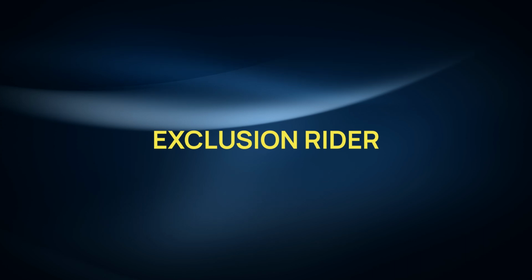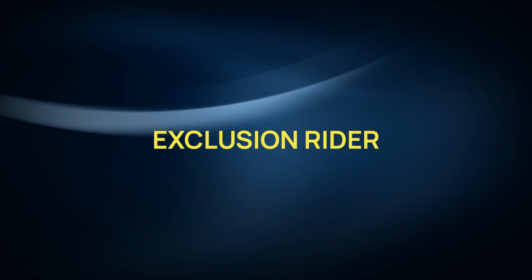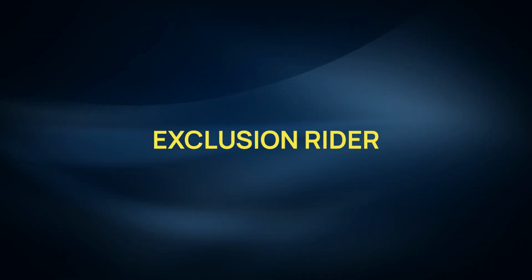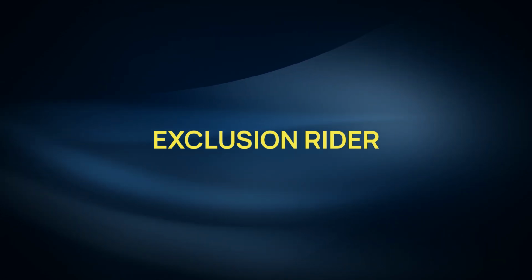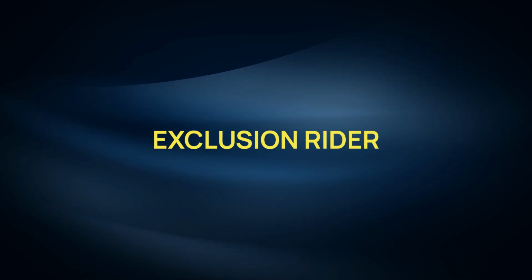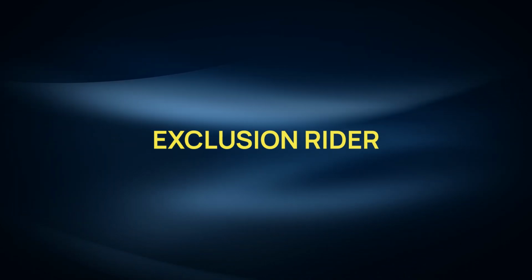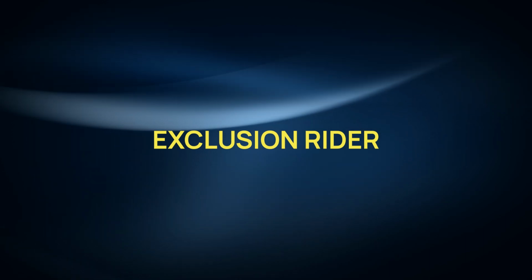For example, in life insurance, an exclusion rider might be added to exclude coverage for death resulting from certain activities, like skydiving or participation in high-risk sports. This means if the policyholder dies while participating in one of these activities, the insurer would not pay out the death benefit. Similarly, in health insurance, a rider might exclude coverage for certain pre-existing conditions, such as a chronic illness, or treatments like cosmetic surgery.